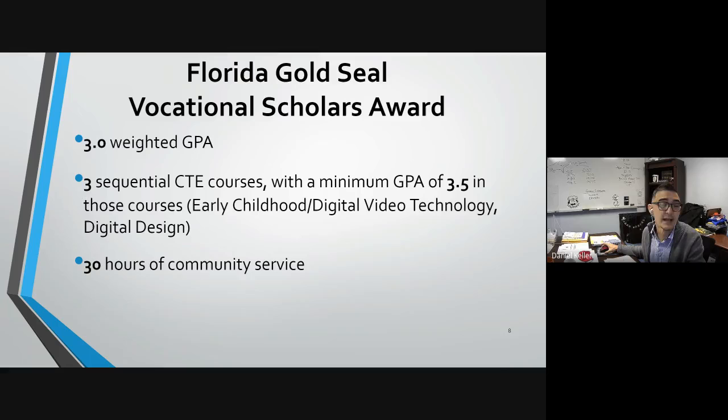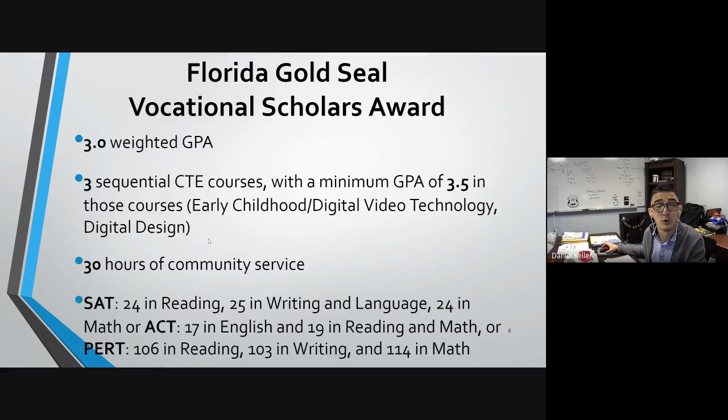There's also a community service component, which is 30 hours, and then the test scores, which they're a little bit more specific about how they want. And what you will notice here with the SAT, they have scores that are broken down with their sub-scores. So, and not to get into a different rabbit hole, but the way that the SAT works is you're normally going to see gross numbers, such as the 1330 that was mentioned earlier. That is a total score.